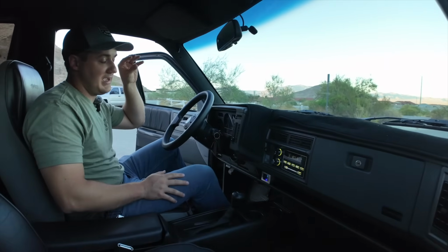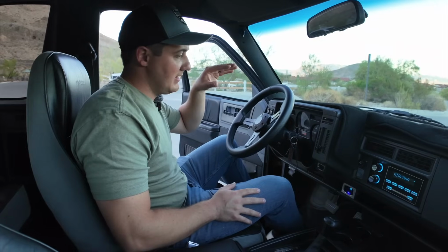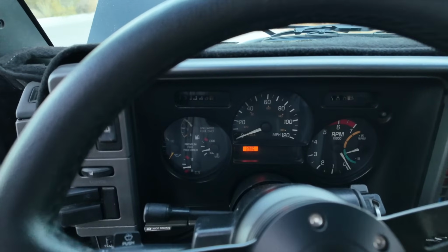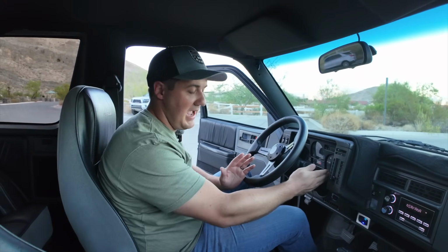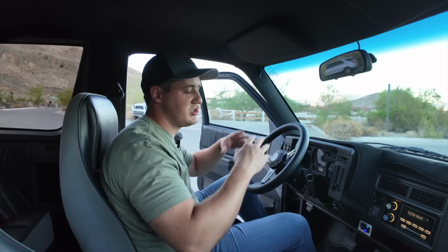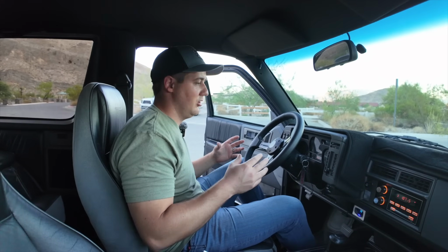This is one of the ways that the guys who built the Syclone were able to get away with it, was by using the gauge cluster from a 1988 Pontiac Sunbird GT Turbo. Super random, but they did so because this already had a boost gauge in it. And they're like, we'll use the Sunbird's gauges in the Typhoon and in the Syclone to save money there.